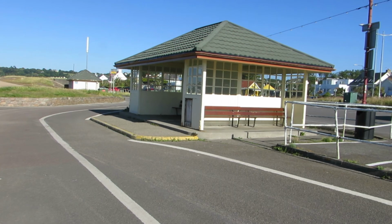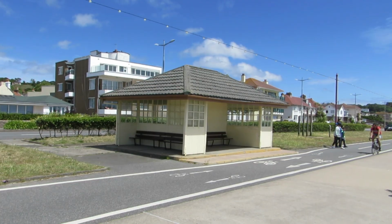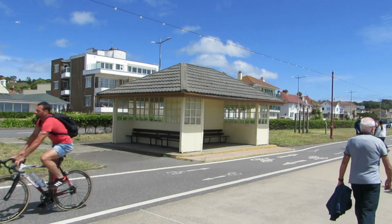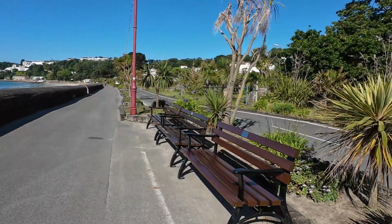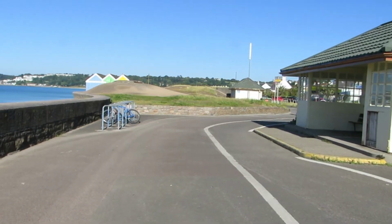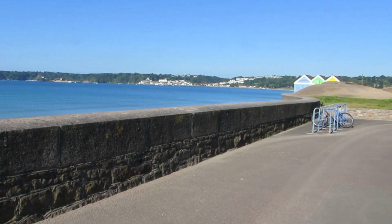There are also a series of small pavilions at intervals around the bay, which provide seating and shelter from either sun or rain. And there are plenty of benches for the weary traveller or those who just want to sit and admire the view.